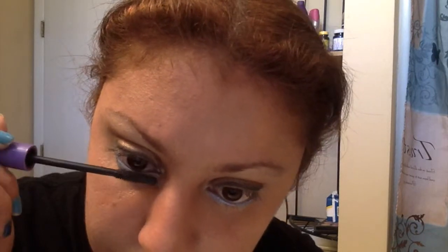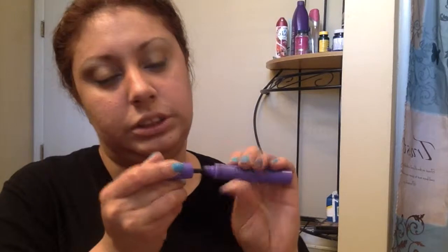And do the bottom. Okay. I'll just kind of turn it in there a little bit to get the product on the brush, especially since these bristles are so little. They're not like regular bristles. I think it's like a plastic thing going on. So we got that, and I'll go over the bottom with this.